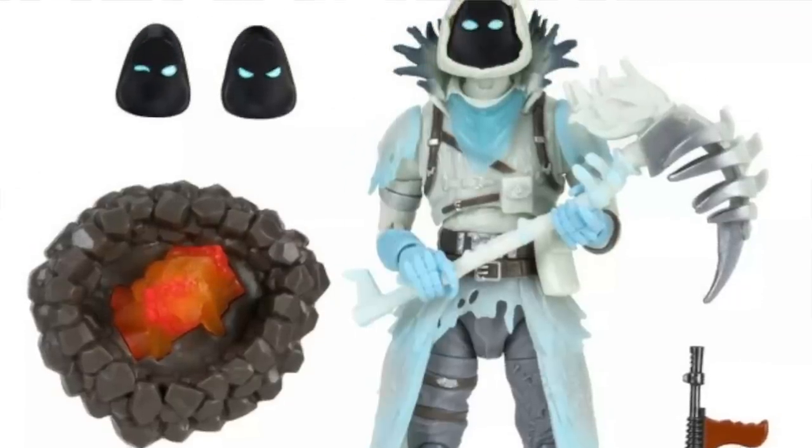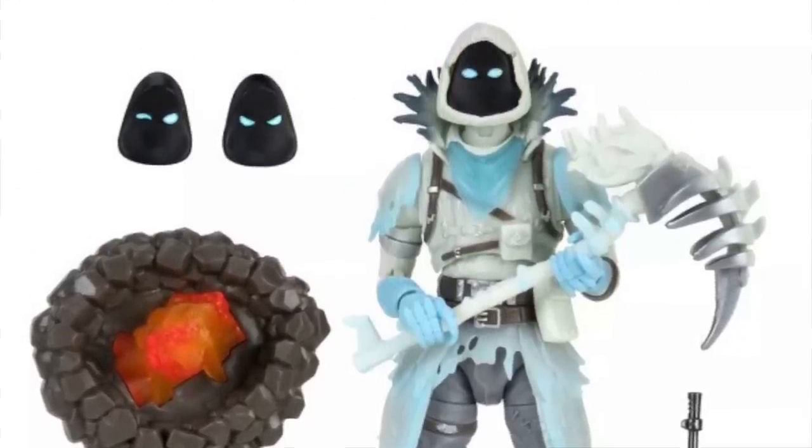So those 2 figures are coming to the line, and I believe these are being listed on the Target website as of now, and should probably, if not already, start to hit shelves very soon.